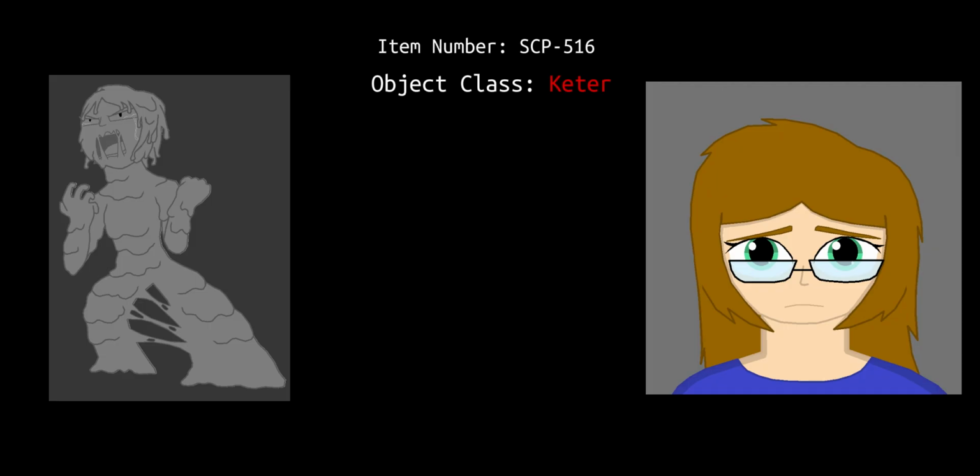Test number 516-0915-002. Date, September 15th, 2000. Researcher, Dr. West. Prompt, draw an instance of Rattus norvegicus, brown rat, with a standard number 2 pencil. Result, using a standard number 2 pencil, SCP-516 completed the assignment in 2 minutes and 53 seconds on one of the testing chamber walls.